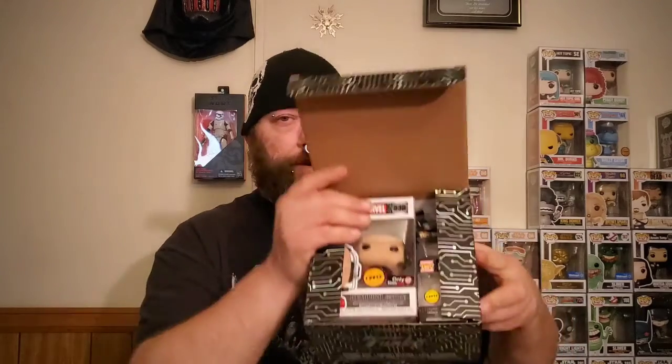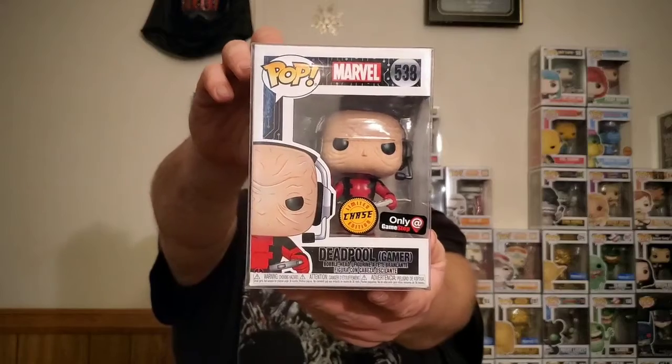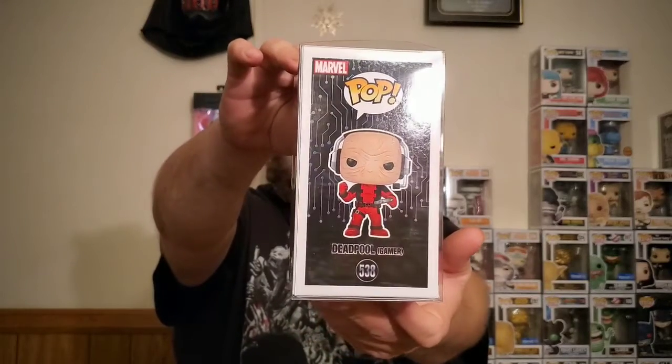Box 2 here. We open up, and it is your Deadpool chase. Let me pull Deadpool out here, and I'll let you have a little bit better view of the box. So, Deadpool here looks pretty awesome.